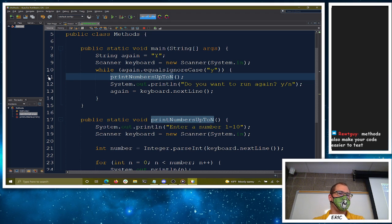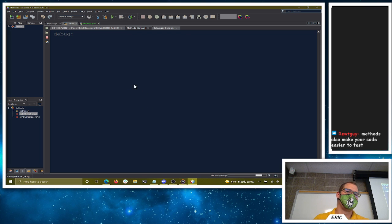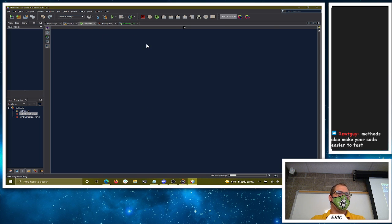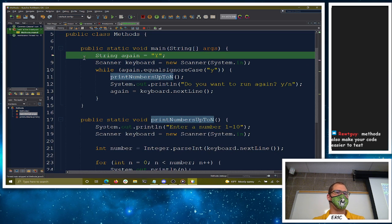If we put a breakpoint, we'll start it here at line 8, and we're going to run this in debug mode and watch it go line by line by line. This is really fun, and using the debugger is great. All right, so we're here at line 8, ready to run. That's the green arrow. This is the line we're currently on.